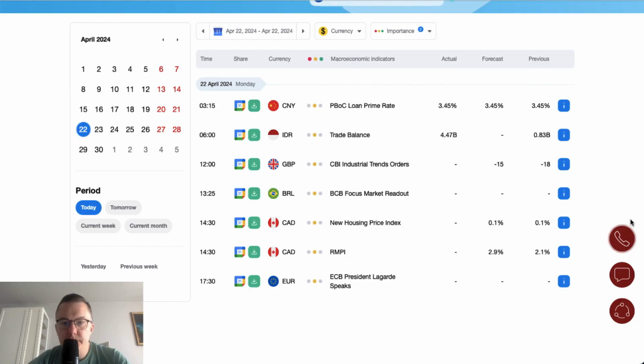Bank of China loan prime rate has been set at the same level, 3.45% overnight. And this is widely expected, so no surprise here from the People's Bank of China. Central Bank of China didn't actually explain why they left it like this. They just behaved exactly as expected by the market participants. Loan prime rate 3.45%. CBI industrial trade.